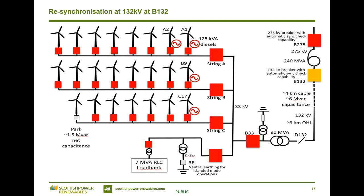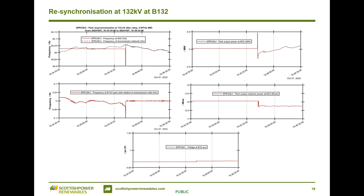So for this, we did a resynchronization at 132 kV. As you can see in the graphic, that is the breaker that we closed. And you can see the plots here, for example in the top left one, how we were operating. The frequency target was 50 hertz before connecting to the grid, and then you can see that ramp there where we match the frequency of the transmission network.